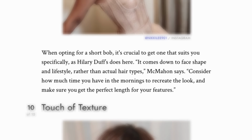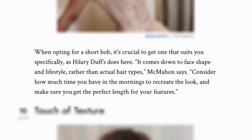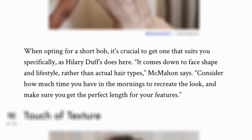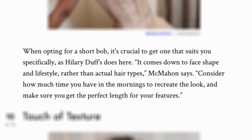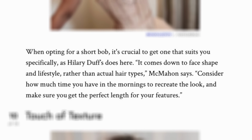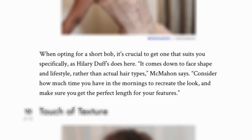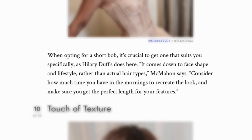Here's what they say. When opting for a short bob, it's crucial to get one that suits you specifically. As Hilary Duff does here, it comes down to face shape and lifestyle rather than actual hair types. McMahon, the stylist, said, consider how much time you have in the morning to recreate the look and make sure you get the perfect length for your features.